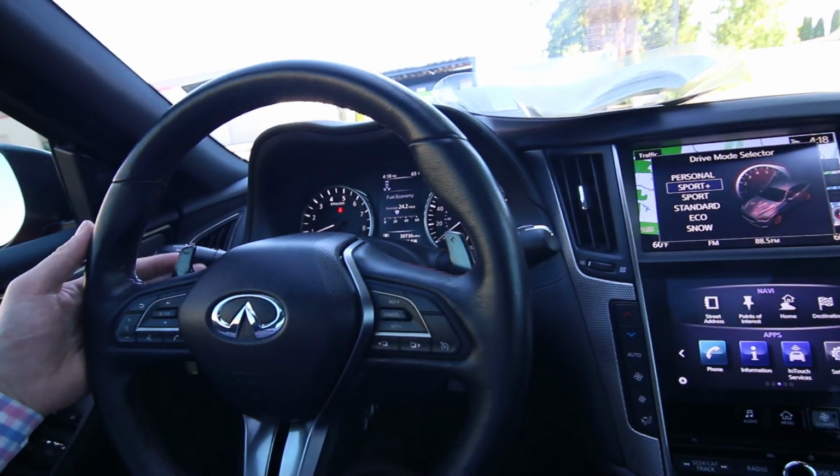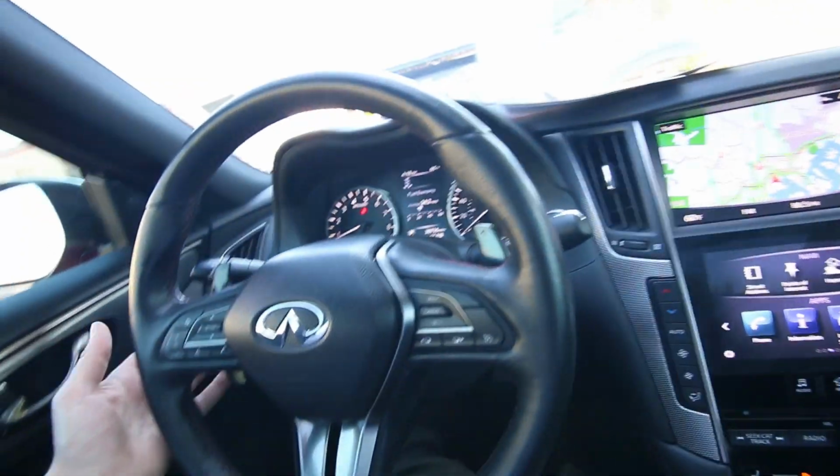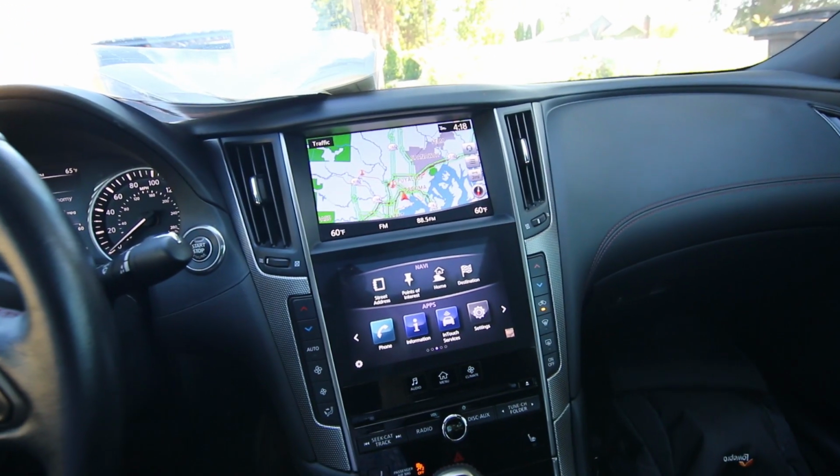You can do manual shift mode as well. You have steering wheel shifters, paddle shifters. You can also shift here, but it doesn't make too much sense when you have the paddle shifters. And you do get rev match downshifts for a sportier sound and feel, and manual shift mode.